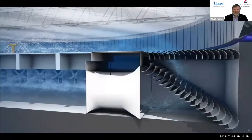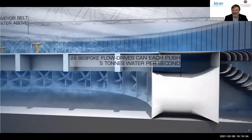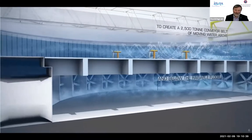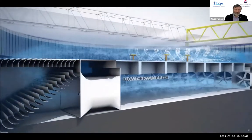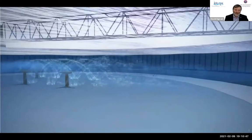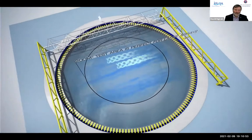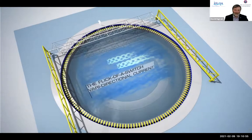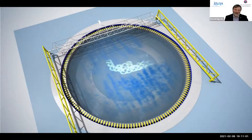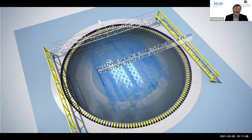So underneath the floor of the tank we have 28 flow drives. These are large 1.7 meter diameter impellers, and they're all individually controlled, and we can drive current across underneath the tank in any direction through a system of turning vanes and across the surface of the tank. And of all the design of the facility, this was the most complicated part to get right, and it enables us to computer control the direction that the flow is going in. It doesn't change as quickly as this animation shows, because this animation didn't have to worry about the inertia of 2,500 tons of water and what direction it's going in.